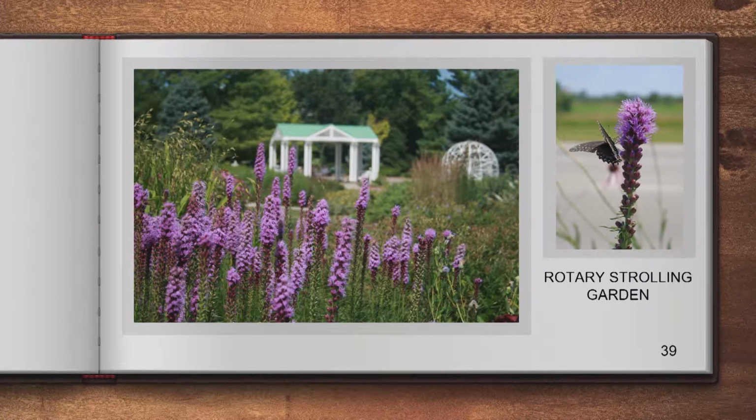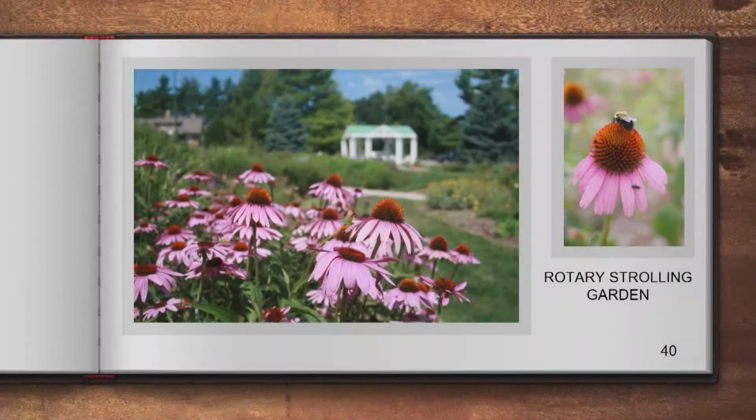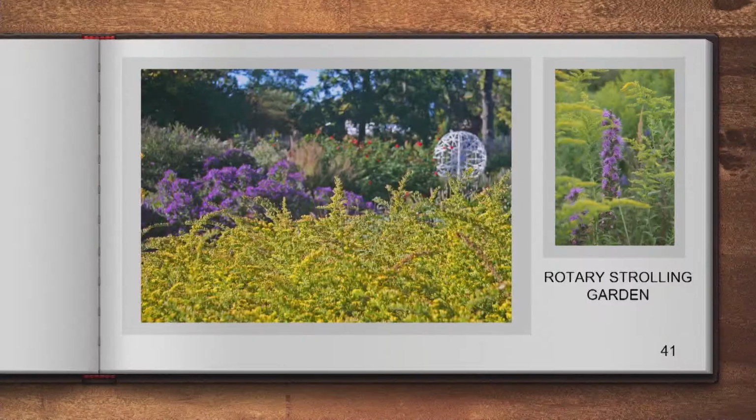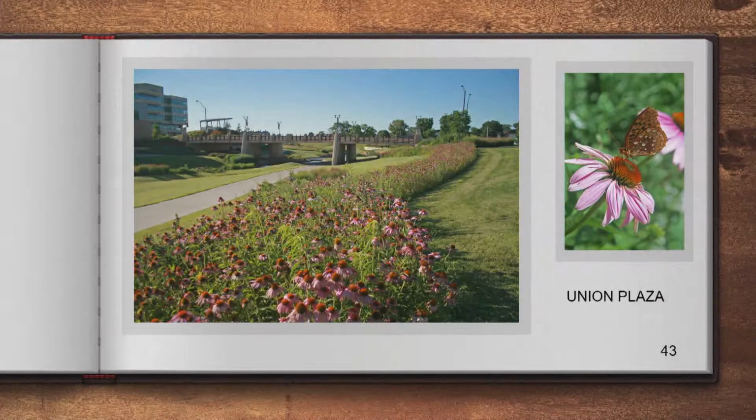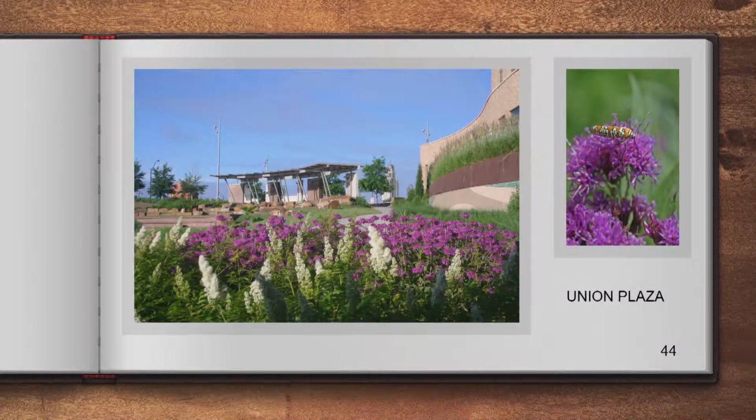Featured here is the rotary strolling garden with gayfeather, coneflower, goldenrod, and asters in the fall. Featured here is Union Plaza with baptisia in the spring in full bloom, followed by the prairie band in the summer with coneflower, and bee balm and sorbaria.